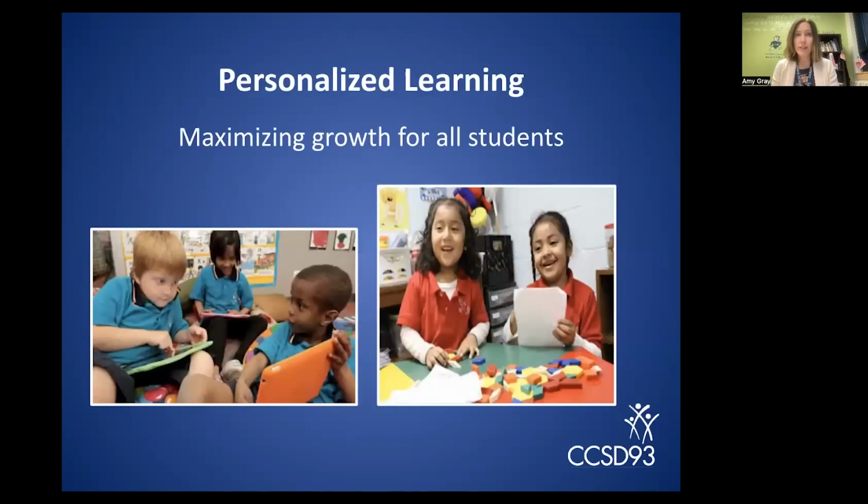Personalized instruction focuses on learning about students as individuals and planning instruction to meet their individual needs. We want to grow all learners. Technology is only one of the many engaging instructional tools that will be integrated throughout the day to support learning.